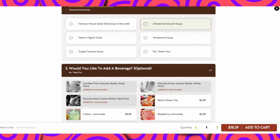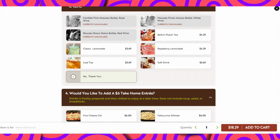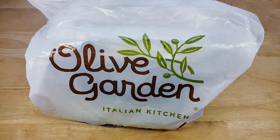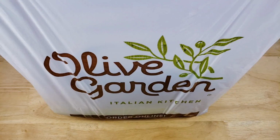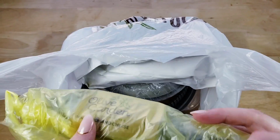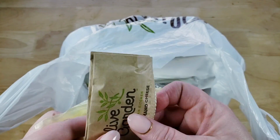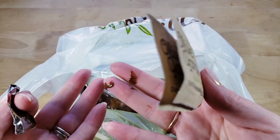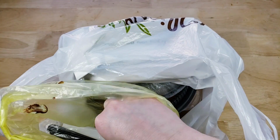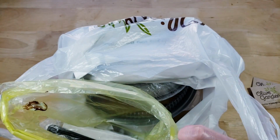So I chose the chicken and gnocchi soup, which we have over here. The beverage is not included, but you do get 2 breadsticks included. So you get all of this that you see here for $18.29 plus tax. That's not bad because this soup is gigantic. They give you 2 little packets of the Romano cheese. We also got some silverware with this, which is great. And then we also got a little surprise. Whenever I reached into the bag to get this out, there was melted chocolate everywhere. We got some Andes chocolate that was thrown into a hot bag and then ended up all over my hands and everything else. So that was lovely.